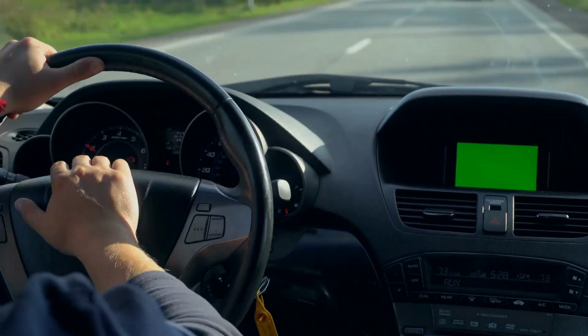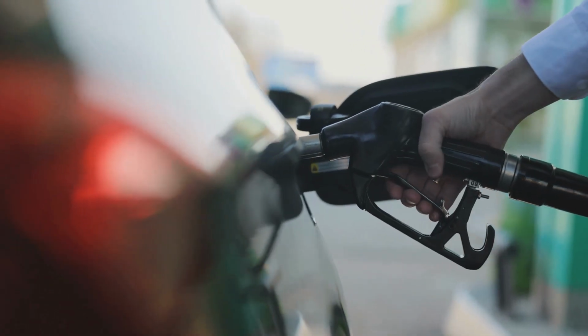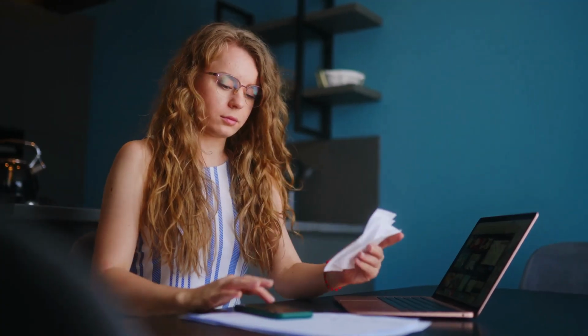Next up, let's talk about your ride. Do you use your car for business purposes? You can deduct those miles or actual vehicle expenses like gas, repairs, tolls, parking, and even your car insurance. There are two methods for deducting vehicle expenses: the standard mileage rate and the actual expense method.